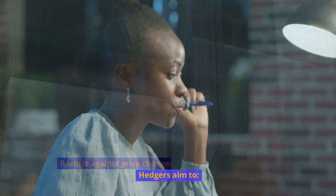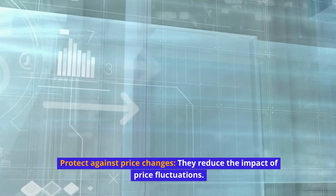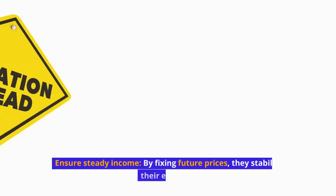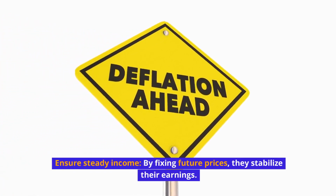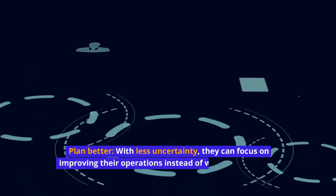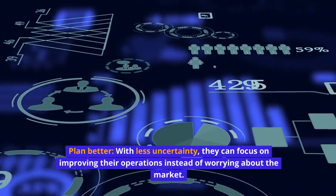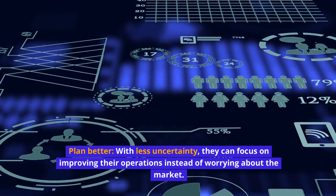Hedgers aim to protect against price changes. They reduce the impact of price fluctuations. Ensure steady income. By fixing future prices, they stabilize their earnings. Plan better. With less uncertainty, they can focus on improving their operations instead of worrying about the market.